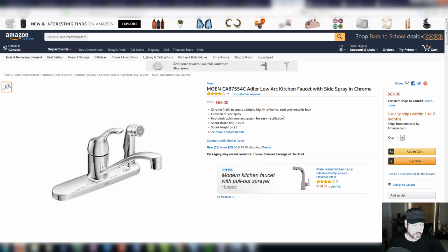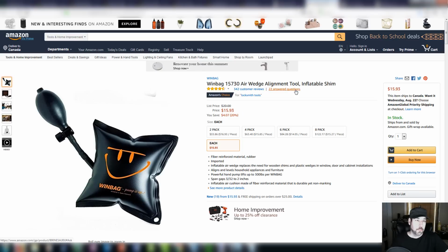And I love selling sealed faucets. They always seem to do well for me. I've sold many over the years. Picked up 22 of these Windbags. You inflate them in doors and stuff to align them. They're a shim. I sent 11 in and sold them for $15.93 a piece.